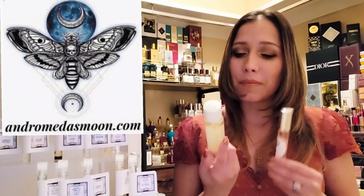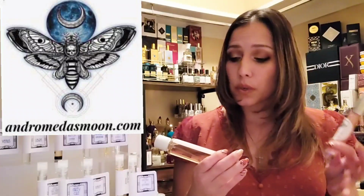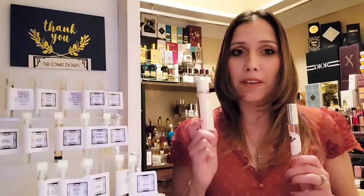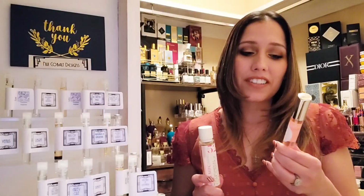Now, I'm going to go ahead and do a side-by-side comparison to Mimic's 52, which is their blend of sweet strawberry milk, which is their Crybaby dupe as well. I want to see what the differences are. I want to see, were Andromeda's Moon's fragrances here worth the wait? They do have a pretty lengthy wait time at the moment.